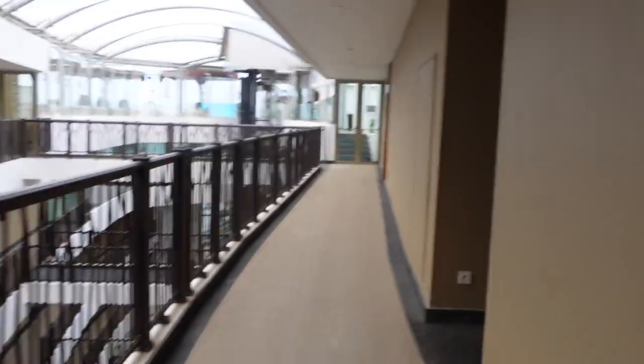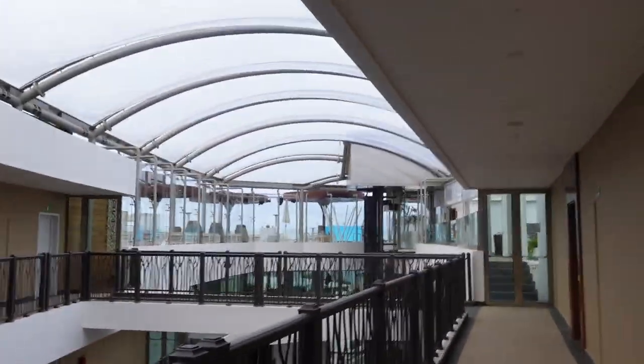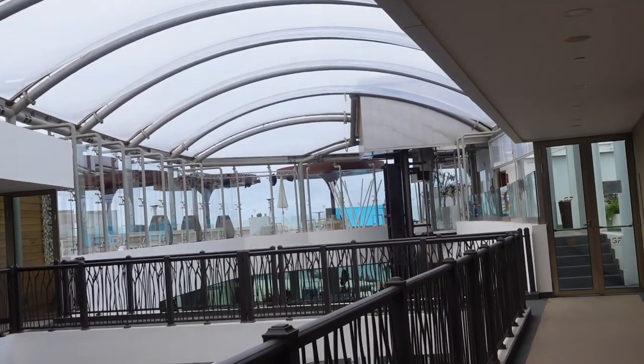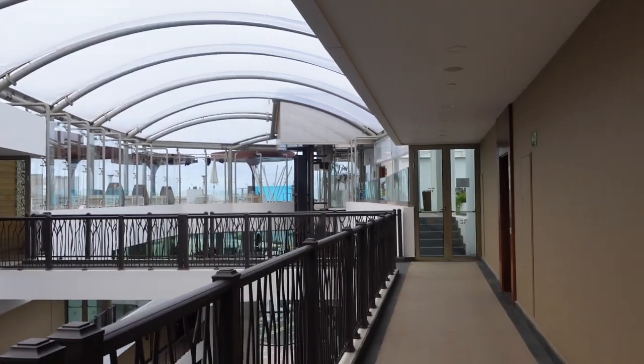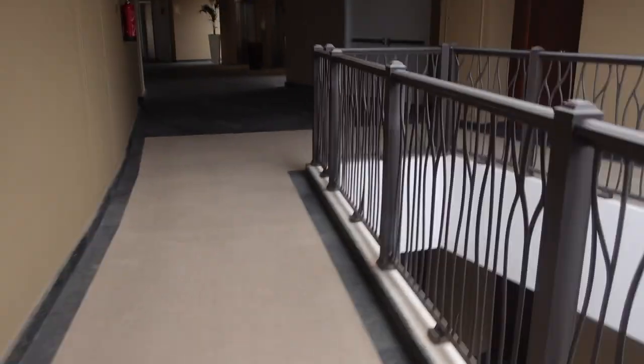But this is on the fifth floor, adults only. As you can see, it's got the infinity pool right in the middle. And it's just beautiful up there. You can have lunch up there. But as I said, it is adults only. So we'll go back down.